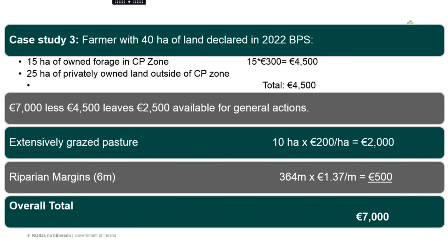In the third example, the farmer has 40 hectares declared in the 2022 Basic Payment Scheme, with 15 hectares of owned land in the cooperation zone. When multiplied by 300 euros per hectare, it gives 4,500 euros. He has no commonage land. Taking this from the cap of 7,000 euros leaves 2,500 euros for general actions. In conjunction with his advisor, they have decided to choose 10 hectares of extensively grazed pasture at a payment rate of 200 euros per hectare, which gives 2,000 euros.